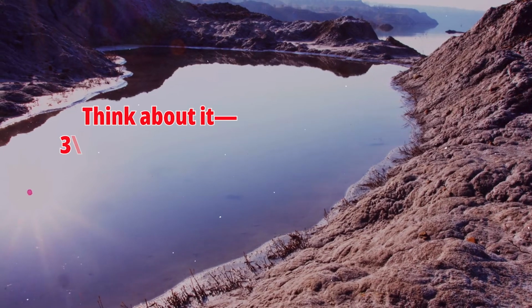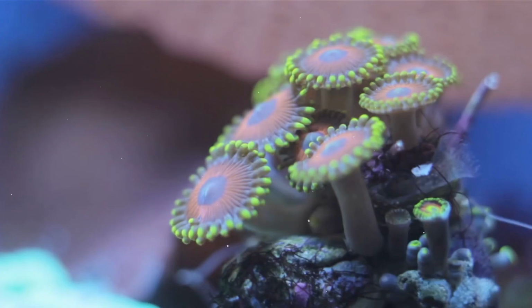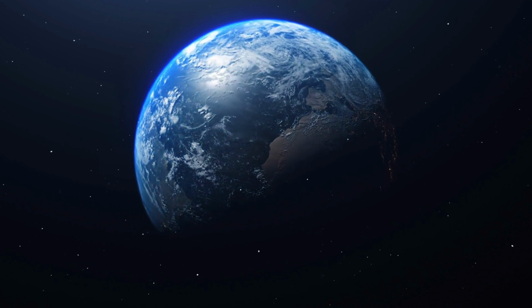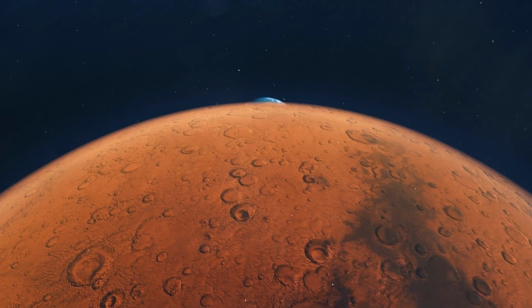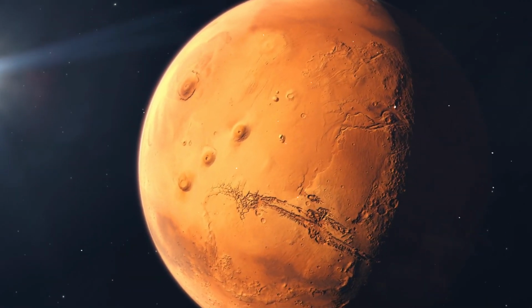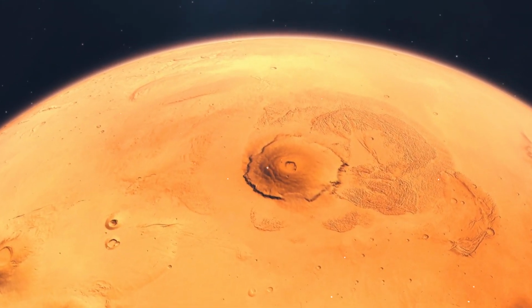Think about it. 3.8 billion years ago, Mars had a sea, hydrothermal vents, and all the right conditions for life. At the same time, life was just beginning to emerge on Earth. The similarities are uncanny. It's like Mars and Earth were twins, starting off on the same path. But then, something happened. Around 3.7 billion years ago, Mars underwent a dramatic transformation. The planet got colder, much colder.